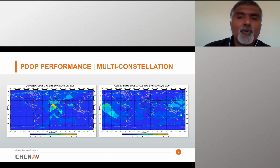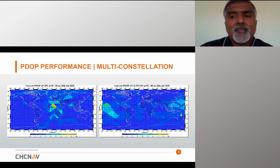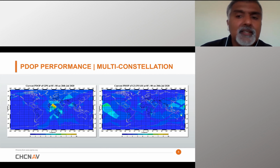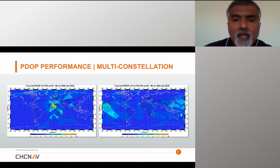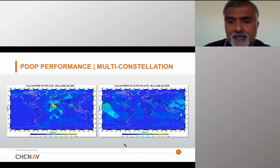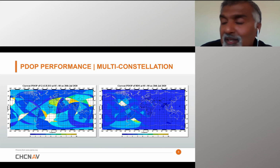The next few slides show the PDOP, the dilution of precision performance, for the 4 global constellations. The more signals a GNSS receiver can see spread apart, the better the precision of the receiver's position becomes. So for instance, at 5 a.m. on July 20th, 2020, it shows the following poor PDOP performance: GPS over parts of Africa and Kazakhstan and Russia.